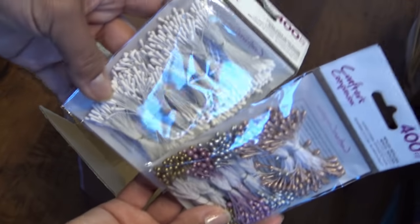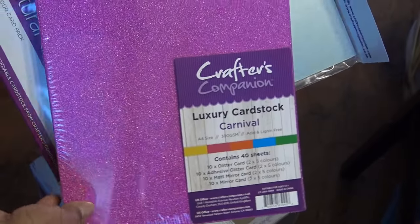Yeah. These stamens, the white and the metallic. And the Carnival paper pack. Yes, yes, yes. And I have this one.